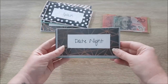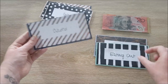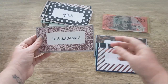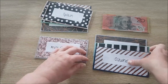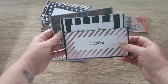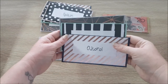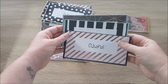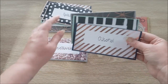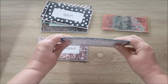What we won't be filling is our date night envelope, our eating out envelope, our alcohol envelope, and our miscellaneous spending allowance. So we haven't been really allocating anything to alcohol, eating out, and date night very much the last 6 months. So these categories, it's pretty easy for us not to spend money in those categories, but miscellaneous is going to be a bit of a challenge for us. So I'm going to put those ones aside.